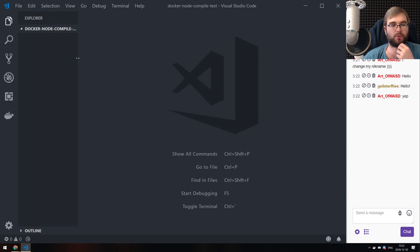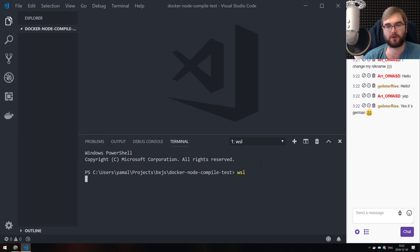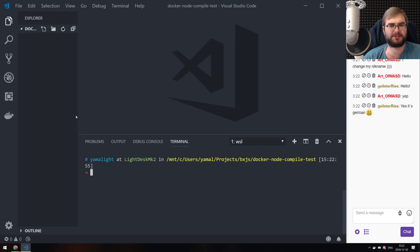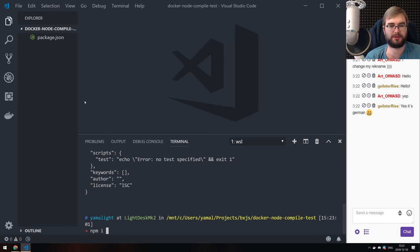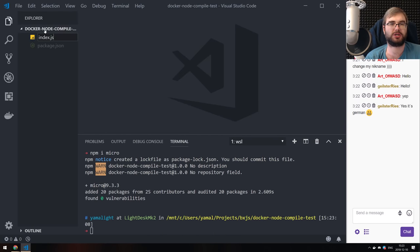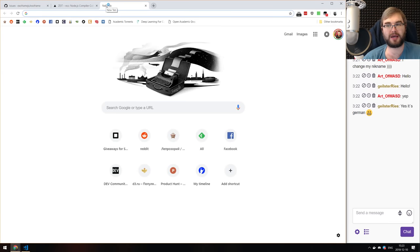So what I want to do is compare the different ways of compiling an app. We're going to go with a traditional approach, but first of all, we're going to create a simple web app. It's going to be, I think, a micro-based project: npm init -y, npm install micro. We're going to make a very, very simple index.js micro app and compare a bunch of ways of how we can package it in a Docker container and see how fast we can make it.